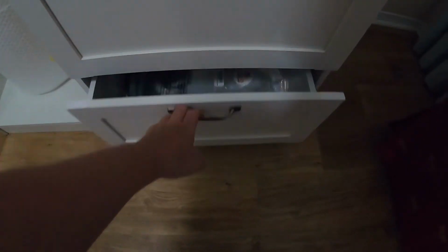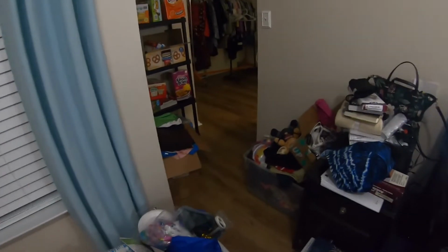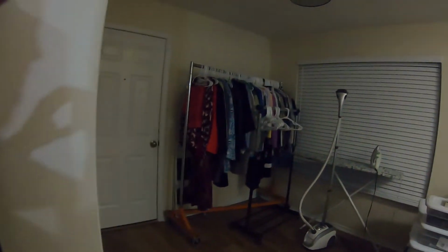And then those are the bags I put all my clothes in. So it's really nice to have that. Oh, and of course my scale. It's really nice to have that really, really close by. And now there's our snacks for our quarantine. That's not normally there, but we have that there for now.